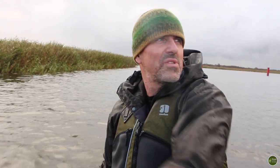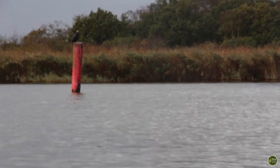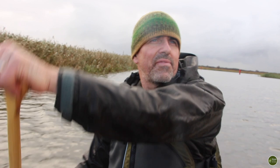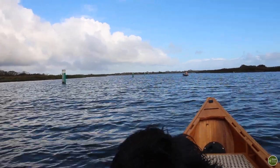This first wider bit of water that we're paddling through now is called Heigham Sound, and this leads up to Hickling Broad. I've said it before on videos about the Broads, this is a man-made water system. There are several rivers that flow through this area, but the wider areas, which are basically wide shallow lakes and called Broads, are old peat excavations, and then the rivers that flow through this wetland area breached into those excavated areas and flooded them, and there we have these kind of wide areas. So they are very much open water, but they're very shallow.